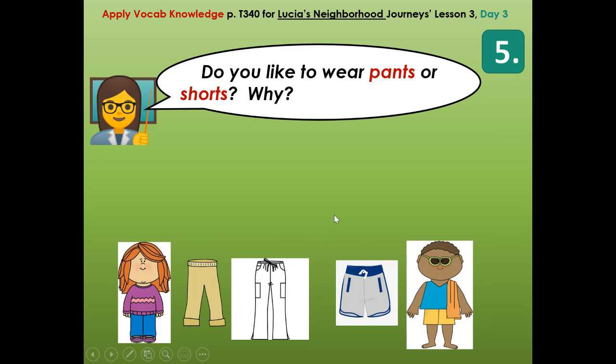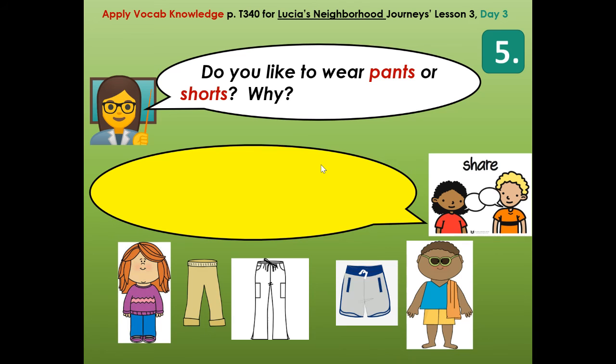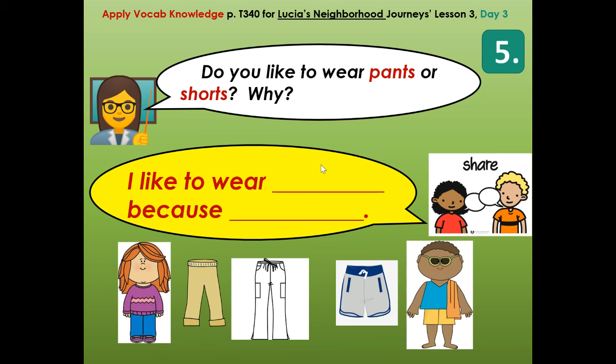So, five, do you like to wear pants or shorts, and why? So say I like to wear pants because, or I like to wear shorts because, and tell me why.